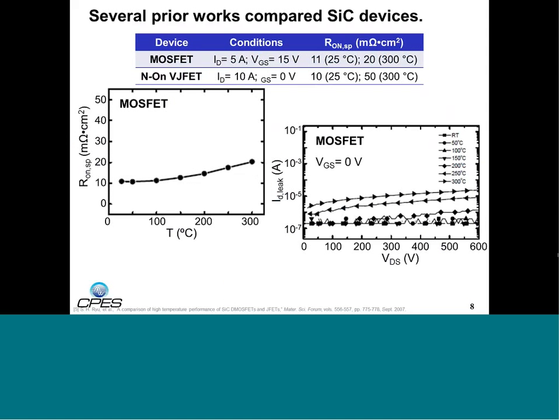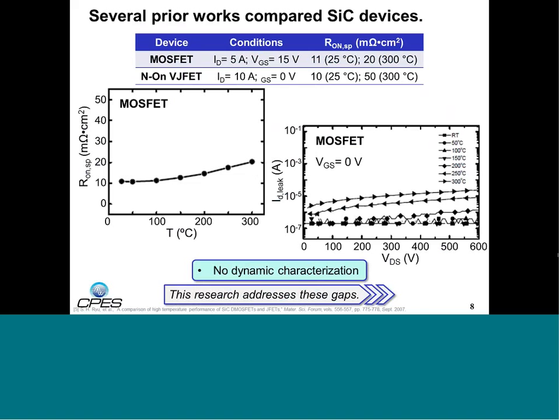This last paper characterized two silicon carbide transistors to 300 degrees Celsius, as shown by these plots of specific on resistance versus temperature and leakage current versus drain source voltage for various temperatures. However, no dynamic characterization was provided. The research presented in this webinar will consequently address these gaps.